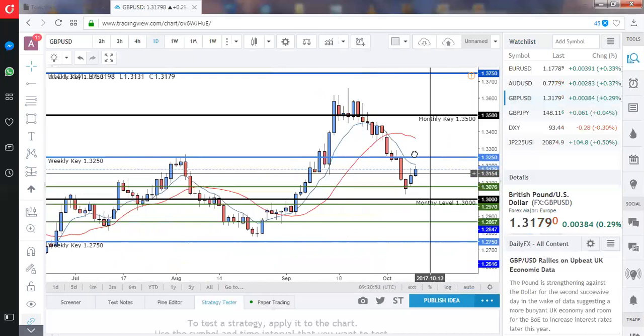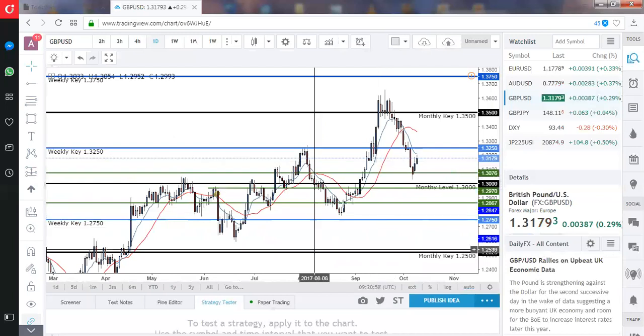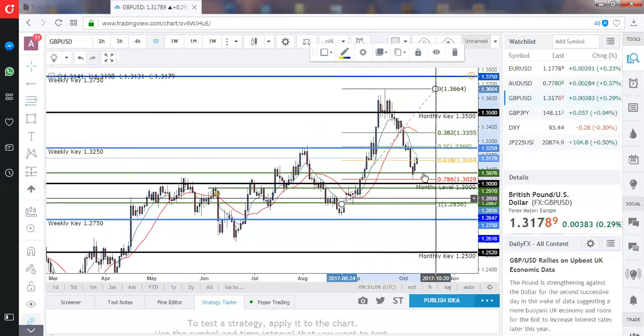So take our Fibonacci, swing low, swing high, have a reaction at the 78.6 fib level.